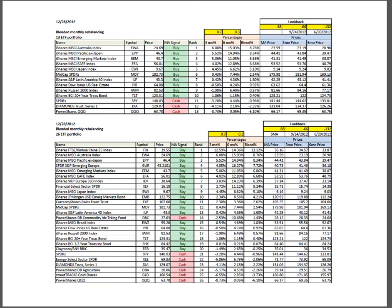The current holdings in the 13 and the 26 portfolio still strongly favor all of the internationals: Australia, Asia less Japan, emerging markets, the Euro-Asia blend, Japan, and so on. The weakness in U.S. technology, you can see, puts that down at the bottom. The three lowest being U.S. tech, the Dow 30, and then the spiders.